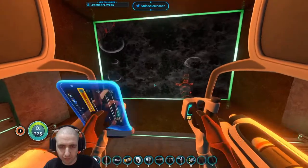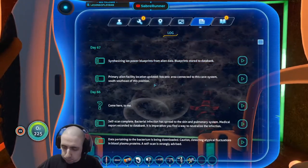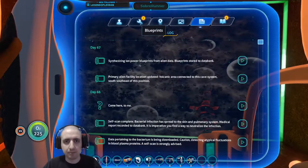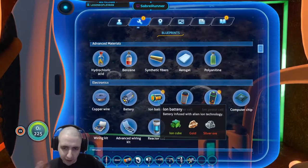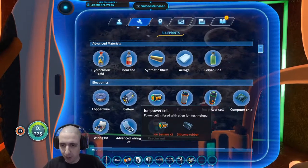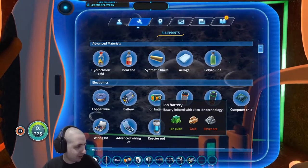Okay, let's review. What's new? Ion battery and ion power cell. Cool, that's what I need for the next stage of the rocket.